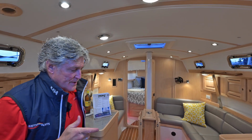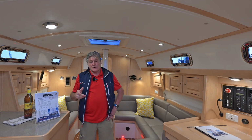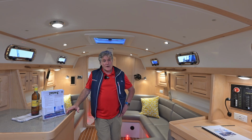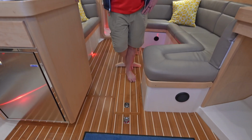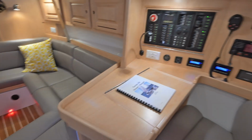Let me step back a little bit here, and I want to talk about some of the features of the construction of the boat. This boat ends up being maple wood. There's another option. You could do cherry. You have a traditional teak and holly on the flooring. You have on the wood for the doors, it's solid wood on all the cabinetry here.